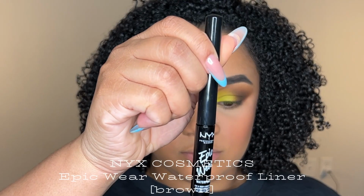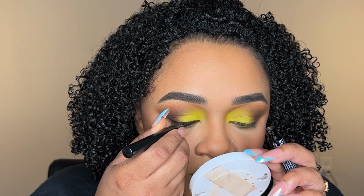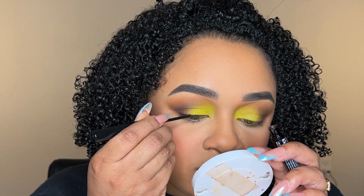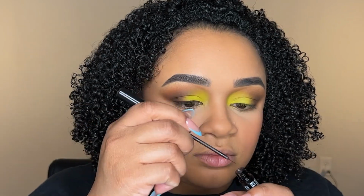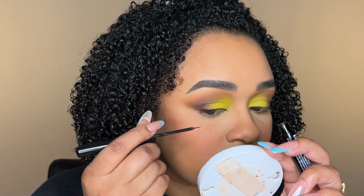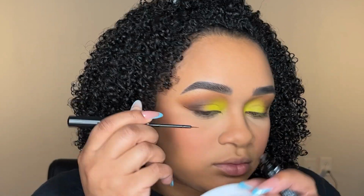And then for liner, I'm using the NYX Cosmetics Epic Wear Waterproof Liner, and I'm trying to do the thinnest wing that I've ever done. I'm not bad at wings, okay? I'm usually pretty good at a wing, but I always end up with a thicker wing than I wanted. And so I'm taking my time, going very slow to get me a nice, thin, sharp wing.